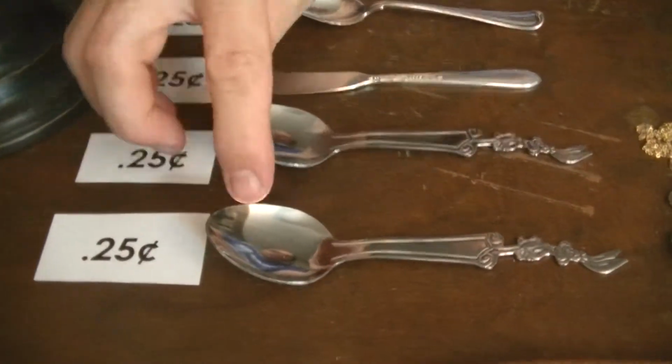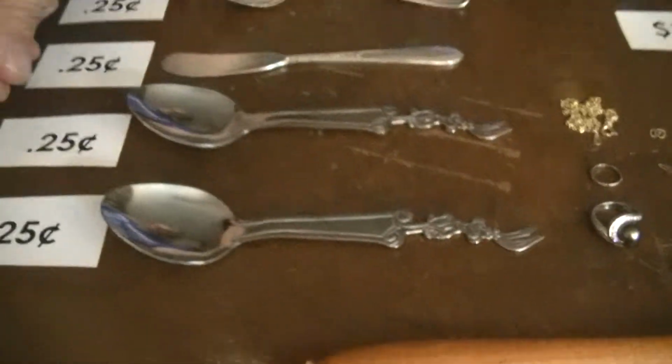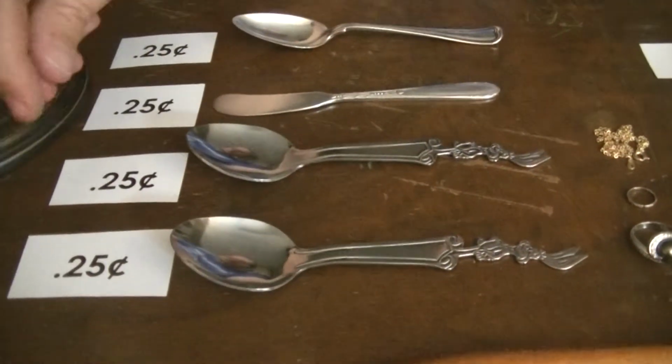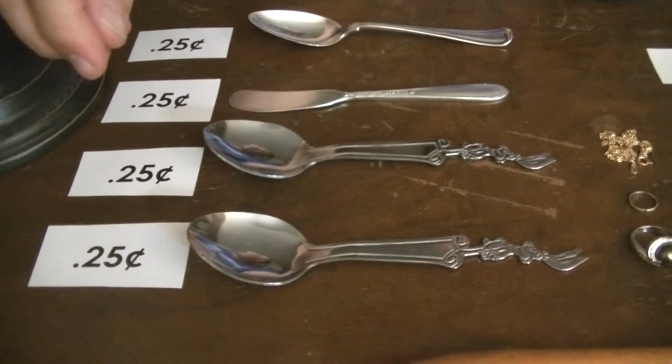These 2 are stainless steel Nestle Quick rabbit spoons. They're too cute. I have no idea if they're worth anything, but some people are trying to sell them for decent money, like 10, 20 bucks a piece. We'll see if they sell at all.